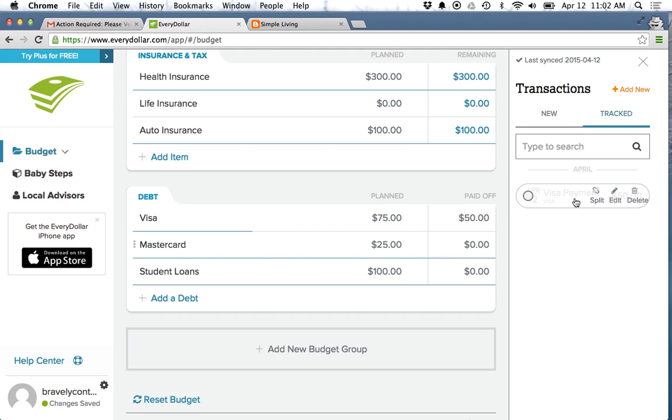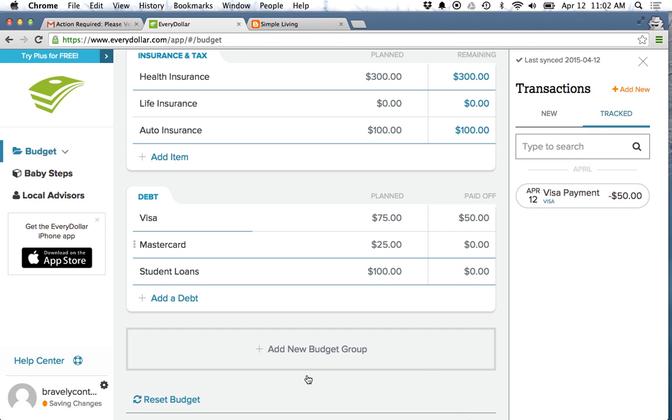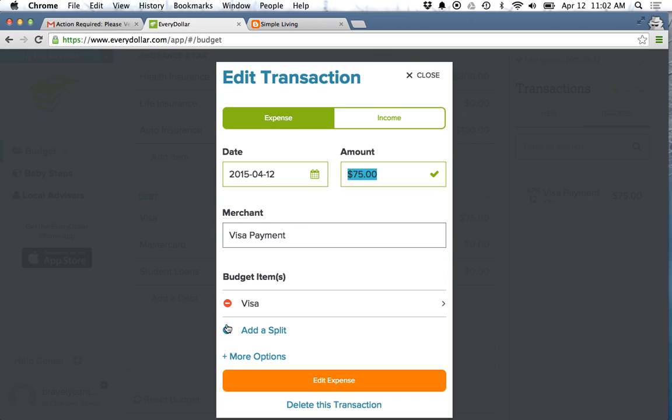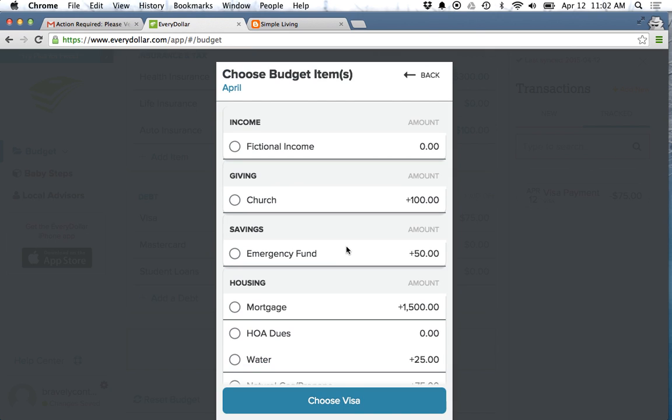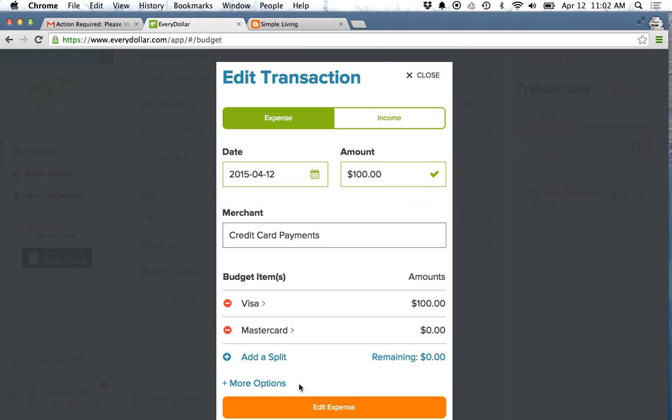But it doesn't stop there. If I want to edit it, like I said I only paid 50, but maybe I made a mistake and really I paid 75. I can do that as well. There's also some other things you can do. So if I wanted to, I could split this. So let's say instead of Visa payment, it's now credit card payment, and instead I paid 100. I can split this. So I have Visa already, and let's say I put MasterCard on there. And I can choose how they are divided.